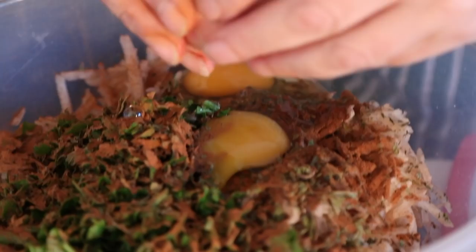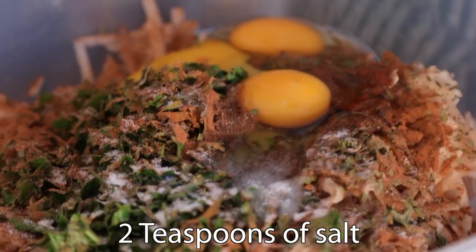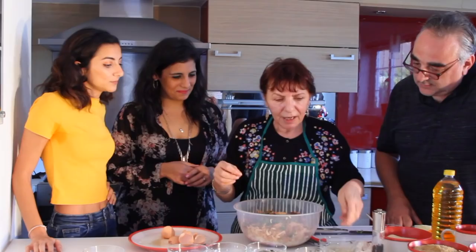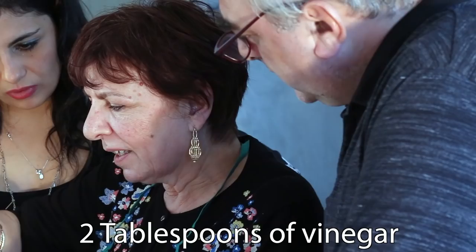Two eggs. Egg cracking. About two of these. Is that salt? It's better to be undersalted rather than salty. And I use a little bit of vinegar. It makes it fluffier or something.